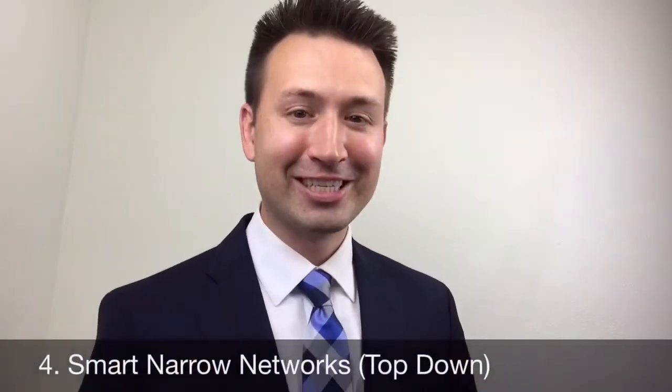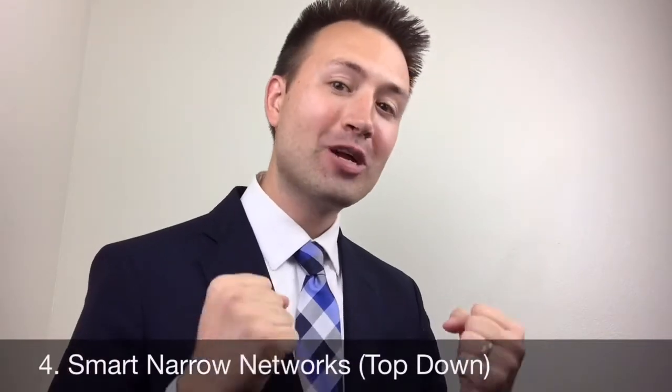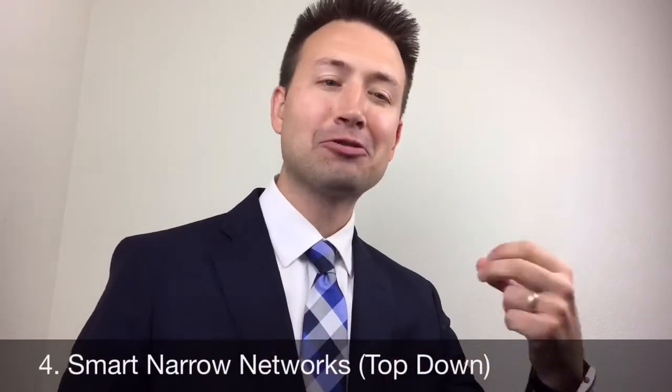Strategy number 4, very exciting, is dealing with narrow networks, but not the traditional kind, sort of a narrow network 2.0 that is a top-down strategy. Essentially, direct contracting narrow networks, or the usual narrow networks you hear about, have two major problems. One is that when contracting with one hospital who might be high-priced already, even a greater discount is going to leave you paying more than at many other alternatives.